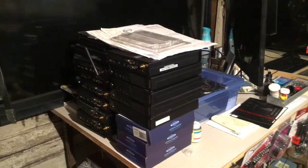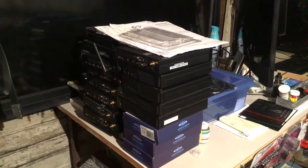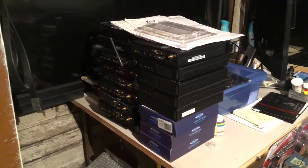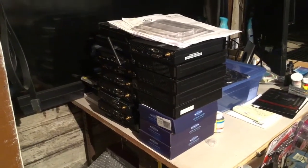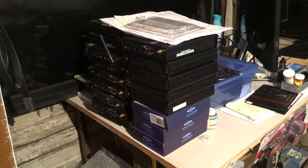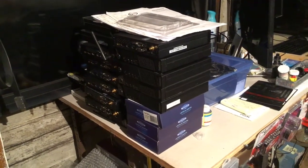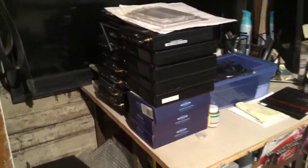These ones have wireless, gigabit Ethernet, HDMI, DisplayPort, VGA in these. Wireless, of course. All of those have 8 gig RAM in them, and the power supplies are in the blue boxes underneath.